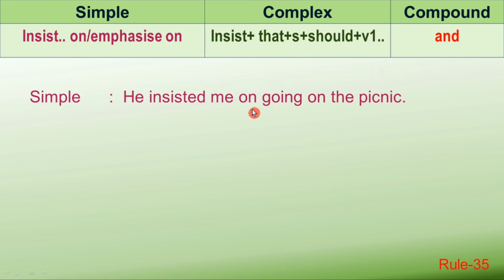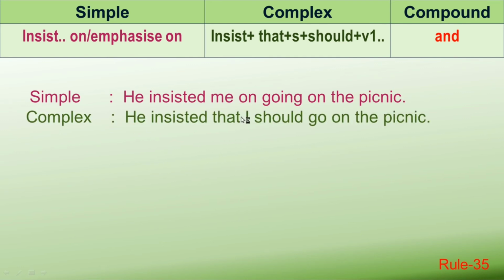In complex, according to the structure, conjunction that has been written. Then the subjective form of the object me, the object of the verb insist, will be the subject of the dependent clause. That is why I has been used as the subject. Then the modal verb should and the base form of the verb going, go, and the other parts of speech.